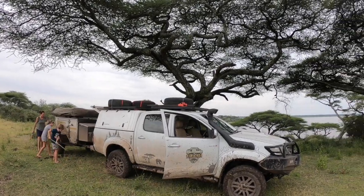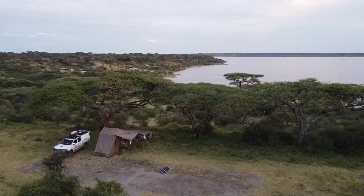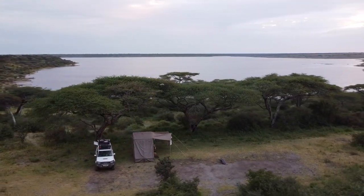So it rained last night, and some folks we know said, oh, you must watch out for the black cotton soil in Serengeti. We found it, but it's slippery. I'm really glad for mud tires because there's no way we would have got here. But we're at this beautiful spot. We are at a special campsite in Ndutu area of Serengeti, and that right there is Lake Ndutu. What an absolute pleasure.